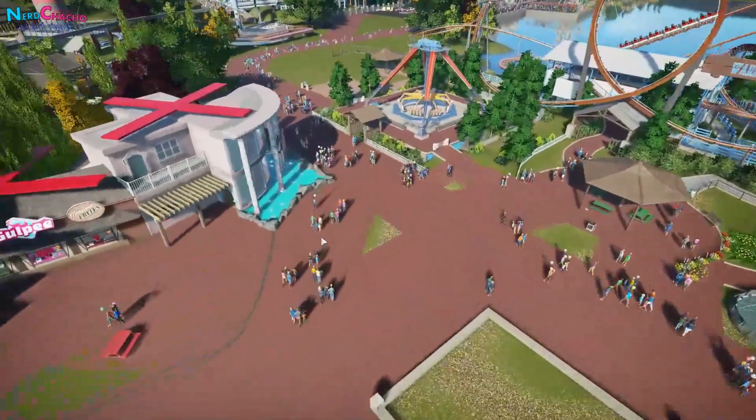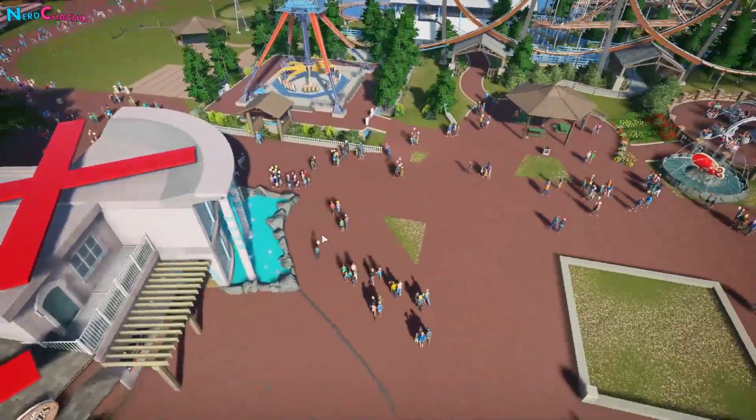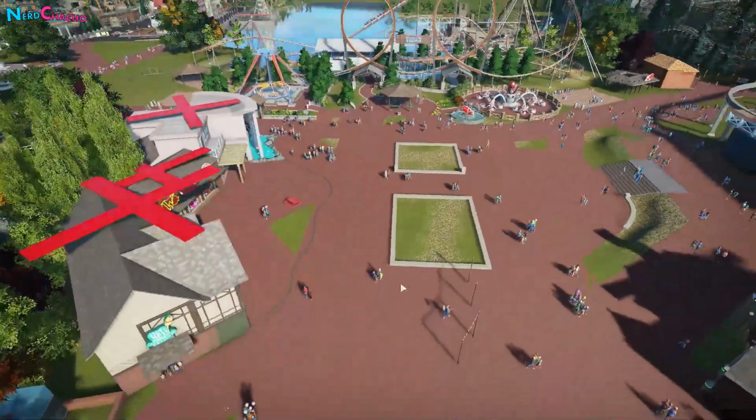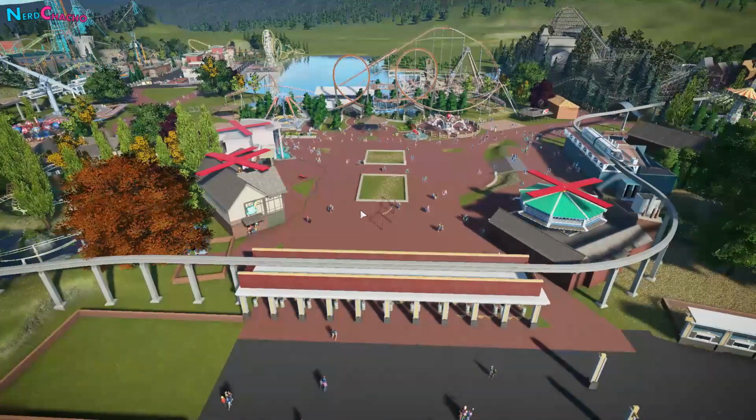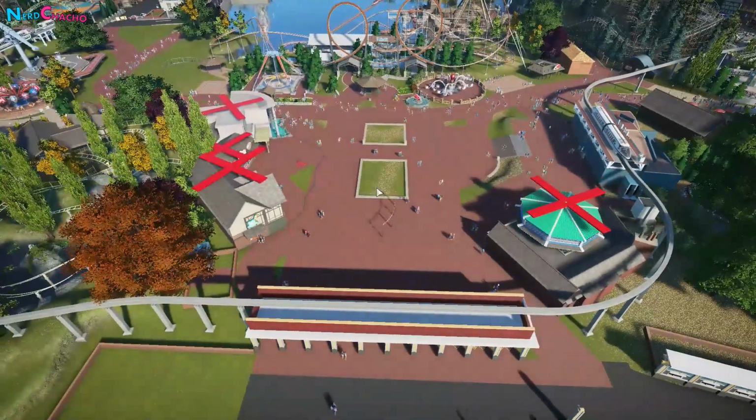So do you want to work with it, or do you want to work against it? And so that's where I'm heading at the moment. So I'm going to carry on doing the plaza area. I'm going to carry on doing this front entrance area. And then I'll see you for the next update.